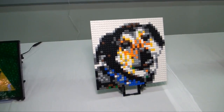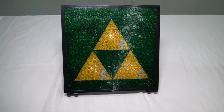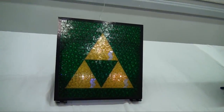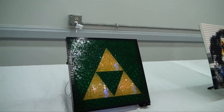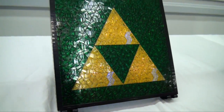So here's a Triforce mosaic. If you keep going down here to the left, it's from Nintendo's Legend of Zelda video game series, so if you've played the game, you'll recognize that. There's some lighting there in the background to help give it an extra effect. And those are cheese slopes, right? I think so, yeah. That's a really interesting build. I think that's all cheese slopes, so he really packed those in there. You had to make sure those all fit in nicely.